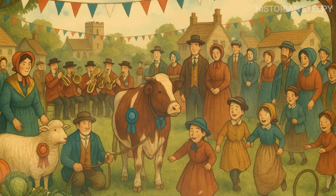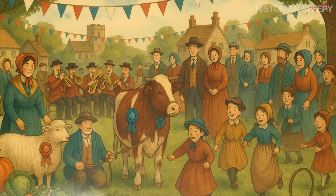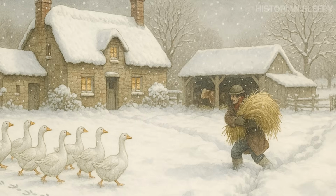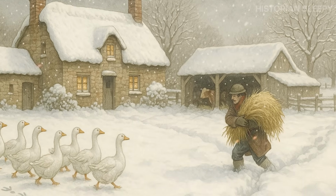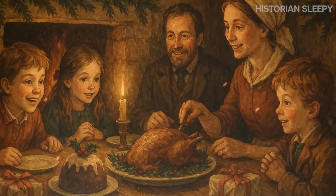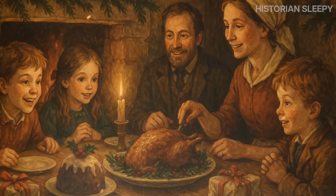Pasture for the cows and sheep, fields for crops, a small orchard of apple and pear trees, and a kitchen garden near the cottage where Emma grows vegetables in season. The land is good, not the richest soil in England, but fertile enough if worked properly.